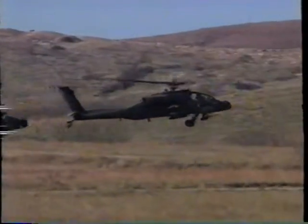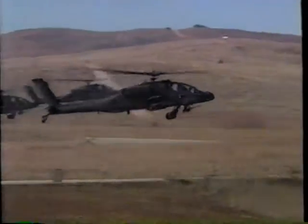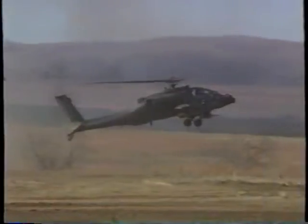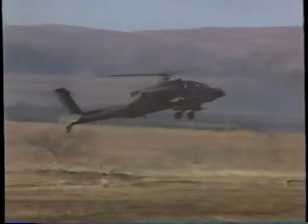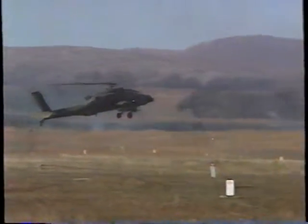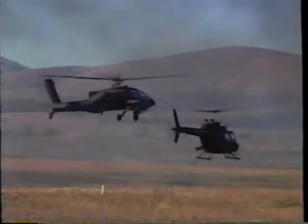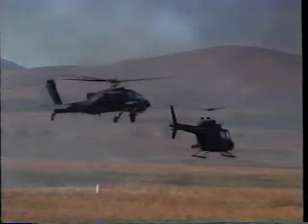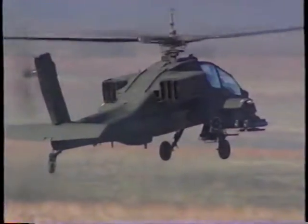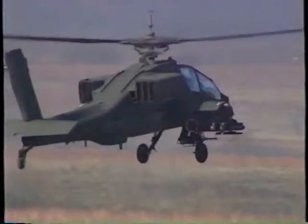For firepower support, nothing matches the AH-64 Apache. A maneuver division, such as the 24th Infantry, has a single Apache attack helicopter battalion with a total of 18 of these helicopters. The Apache can provide the ground forces with 3 main types of firepower. Its 30mm cannon can destroy lightly armored vehicles. Its 2.75-inch rocket pods give it high explosive firepower, much like an airborne artillery platform.